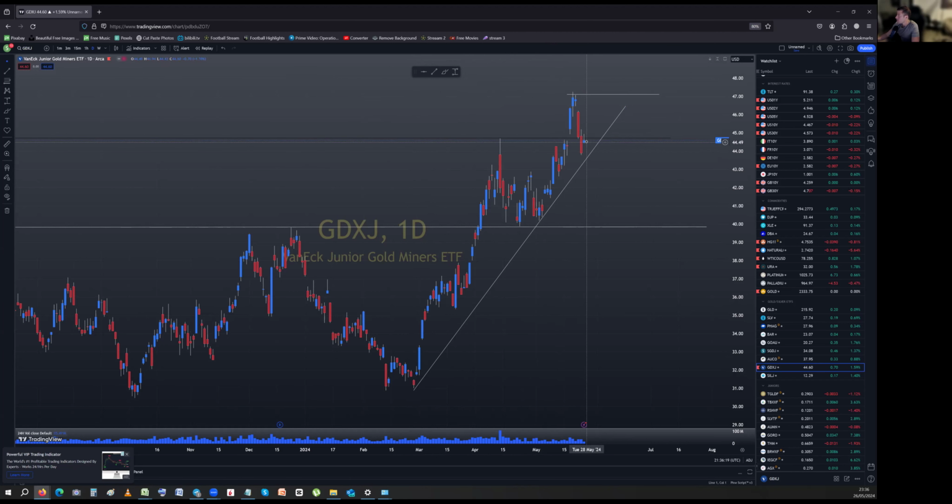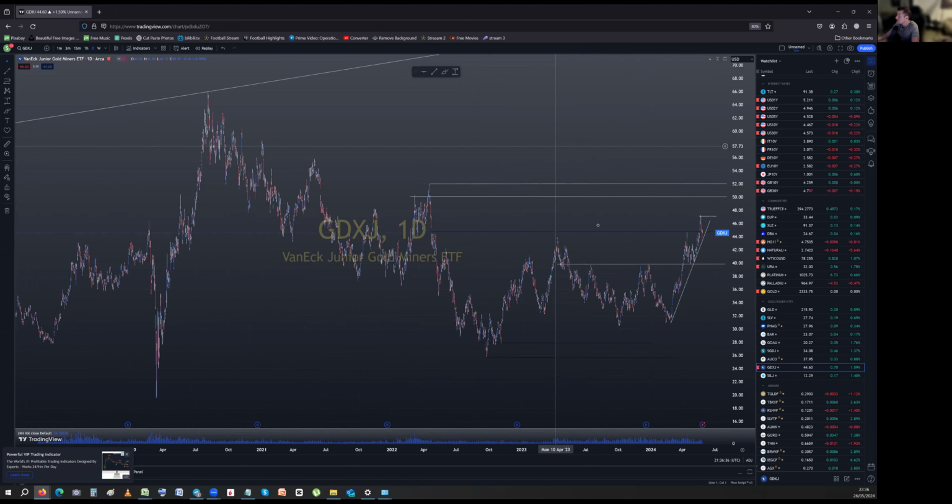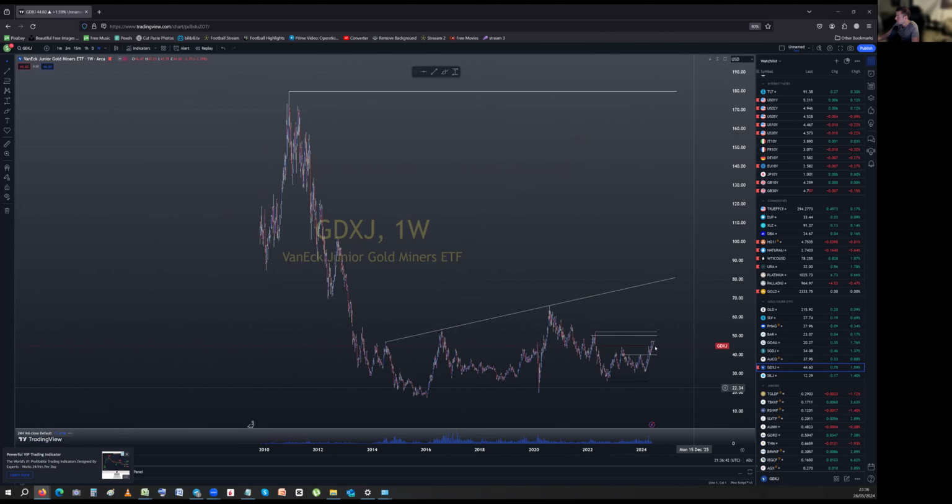But I think the point is that this ascending is weak, it's steep, it's prone to a flush, but I don't think that flush will last. I think it'll be violent dip buying and up we go. And a lot of people who may try and enter short will probably get wiped out because these miners are massively under-owned. This is GDXJ. We're down here. I definitely wouldn't be shorting, but I'm up for buying a dip early in this bull market.